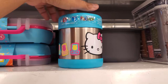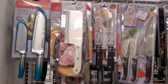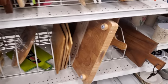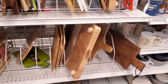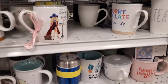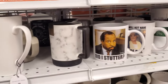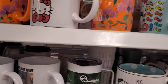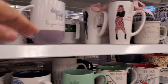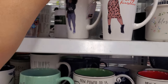And Hello Kitty for 5. That's 5, 8, 9. It's a nice cutting board. I like the large ones with like the legs and everything. See anything new in cup department? Dream big. Stanley, did I stutter? Here's one Hello Kitty one. Hello Kitty. I feel like these came from Hobby Lobby, $3.99. They do, right?